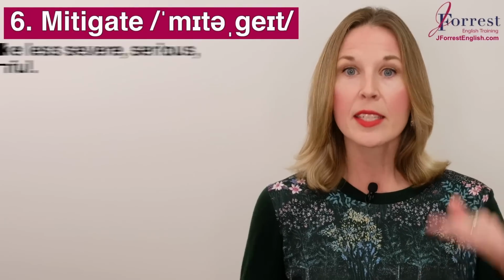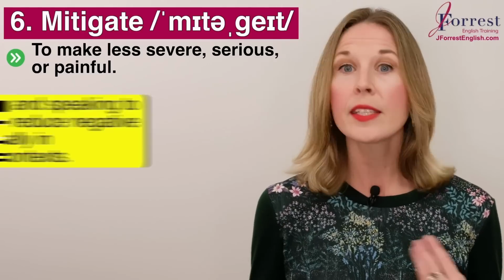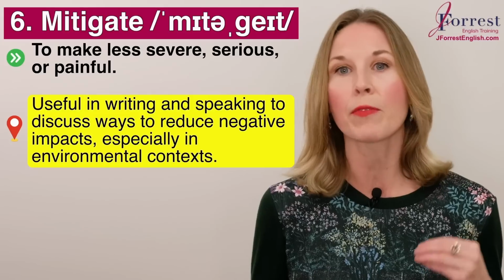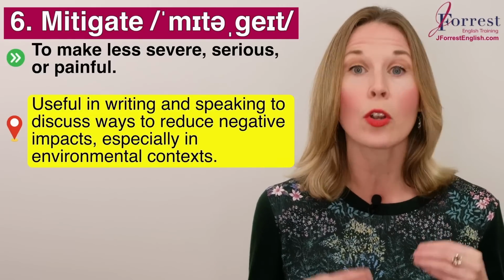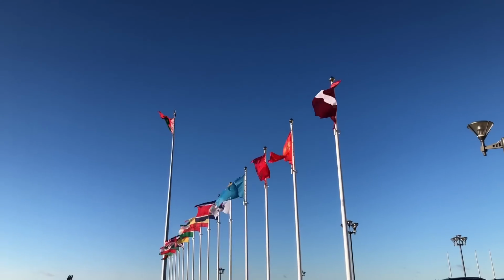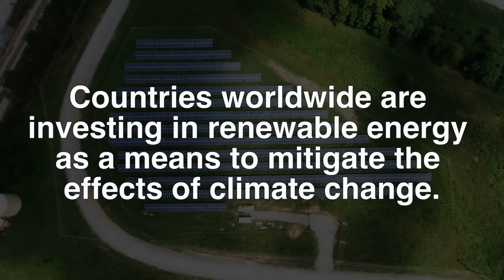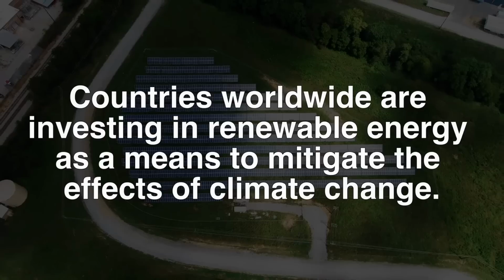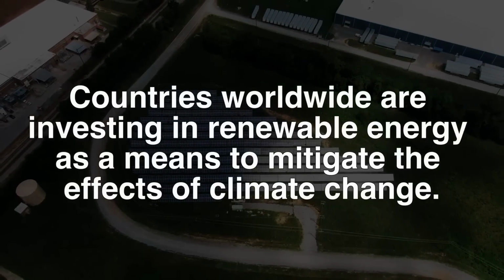Number 6, mitigate. Mitigate. This means to make less severe, serious, or painful. This is useful in writing and speaking to discuss ways to reduce negative impacts, especially in environmental contexts, which are common on the IELTS. For example, countries worldwide are investing in renewable energy as a means to mitigate, to reduce the effects of climate change. So to make those effects less serious, to mitigate.